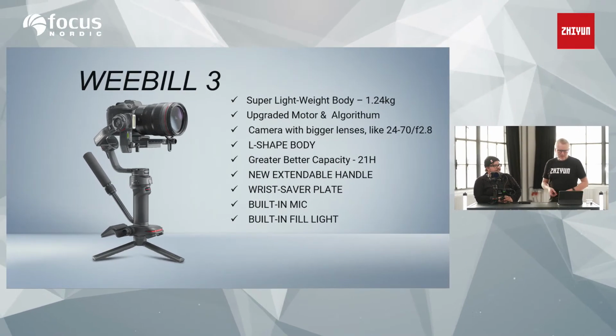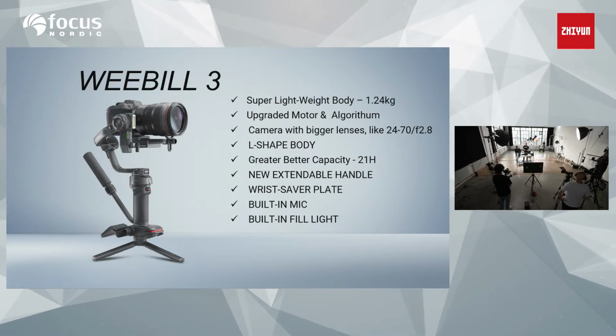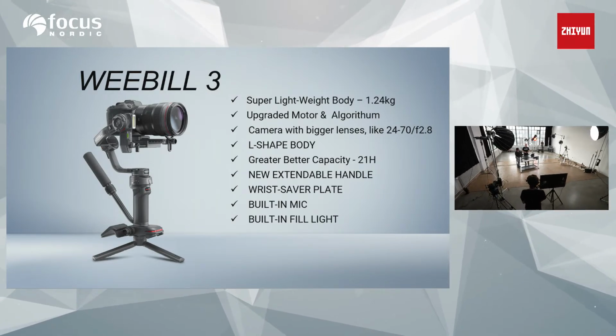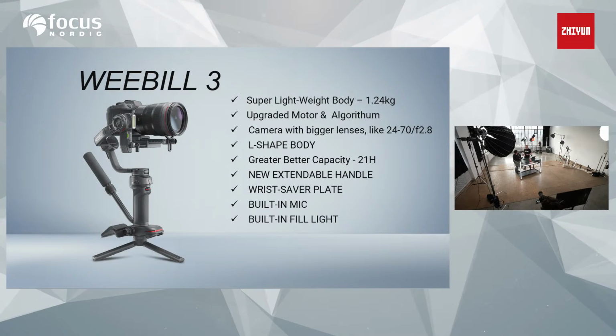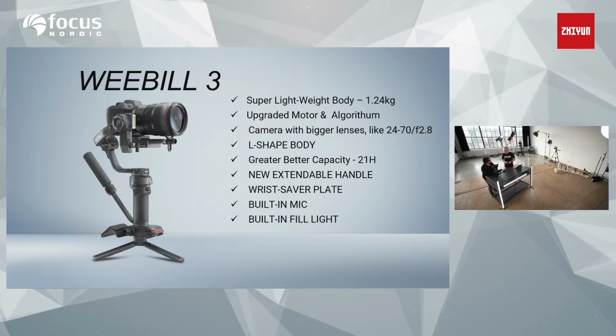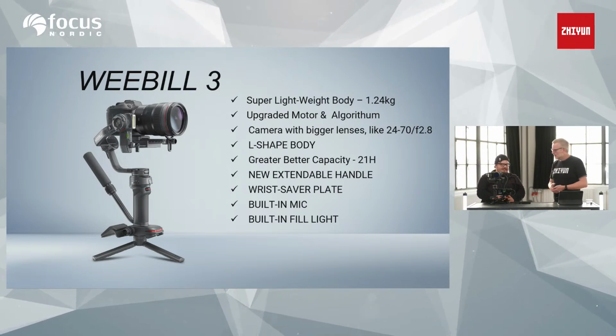So I think we have some slides. Let's go through the slides here to have people see the specs and the information about this new gimbal. Like we already said, it's 1.24 kilos, and that's pretty light for a gimbal. It really is light. I have a much bigger one. You're shooting the Crane 3, I think. Yeah, the Crane 3, and that's a heavy one. But that also takes your bigger cameras. Yeah, but this is another story.